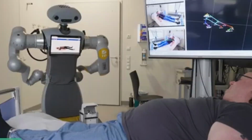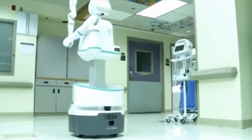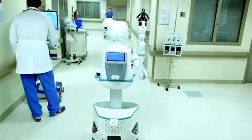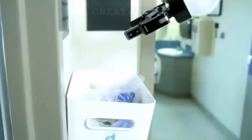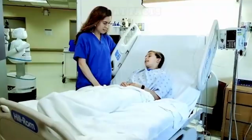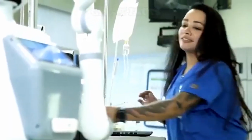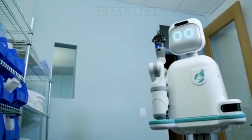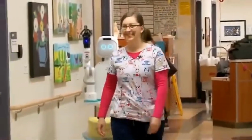In healthcare environments, Holly aims to redefine interaction between humans and robots by enhancing patient care, optimizing workflow processes, and strengthening safety protocols. Its autonomous navigation and ability to execute precise maneuvers enable it to support healthcare professionals effectively, thereby reducing their workload and improving the overall quality of patient care.